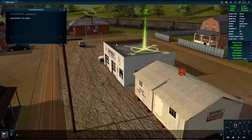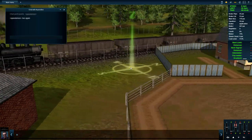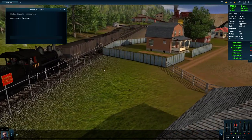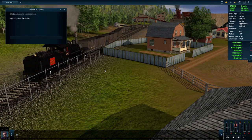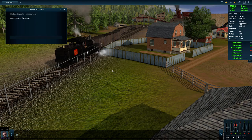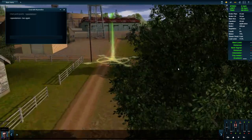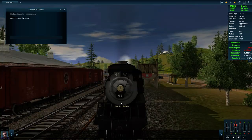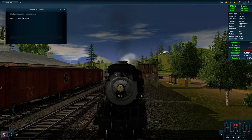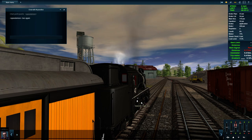We reached here, and over here in the coal mines, we've got 7312 doing shunting. I'm surprised the AIs are actually cooperating. Don't jinx it. Yeah, well, I already had one of that thing earlier in the stream. So... Well, that only took about 25 minutes to get up here.